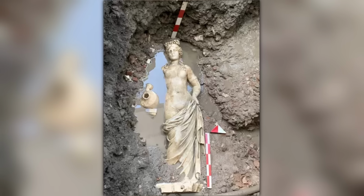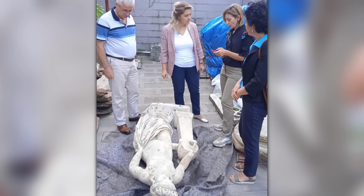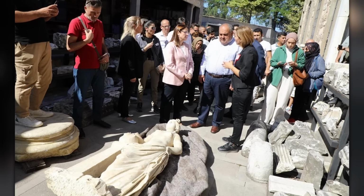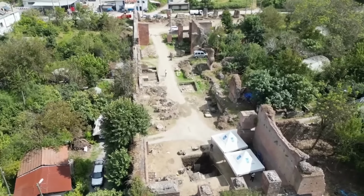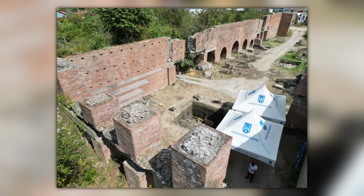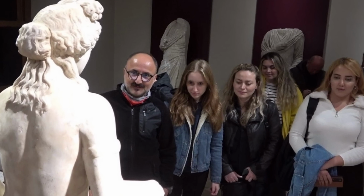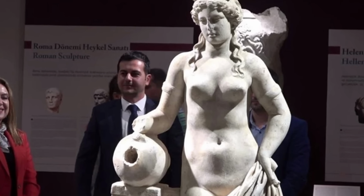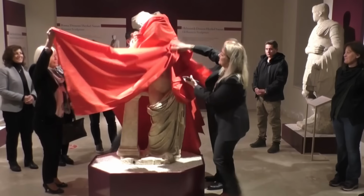The statue's discovery adds to the rich history of Amastris, an ancient Greek city that was significant enough to be mentioned in Homer's Iliad. Known for its thriving trade, particularly in boxwood, Amastris was part of the Kingdom of Pontus in the mid-3rd century BCE, before being captured by Rome in 70 BCE. By the time this statue was created, Amastris was a prosperous city within the Roman imperial province of Bithynia Pontus. The statue is currently undergoing cleaning and conservation and will eventually be displayed at the Amasra Museum.